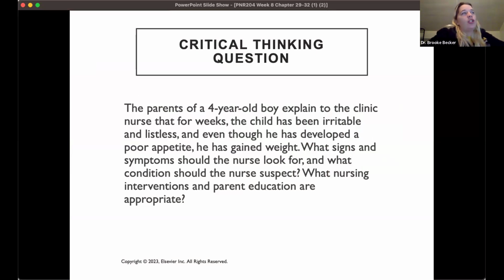Okay, critical thinking question. The parents of a 4-year-old boy explained to the clinic nurse that for weeks, the child has been irritable, listless, and even though he has developed a poor appetite, he has still gained weight. What signs and symptoms should the nurse look for? What condition should you expect? What are nursing interventions and parent education that's appropriate?